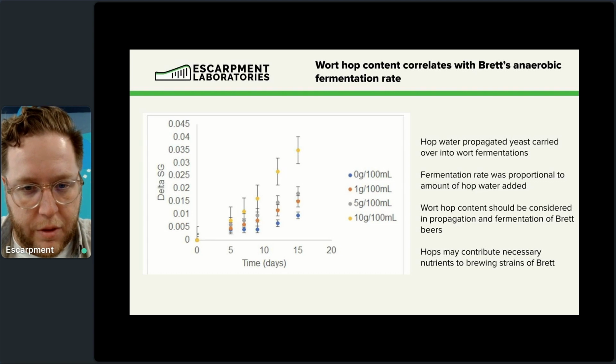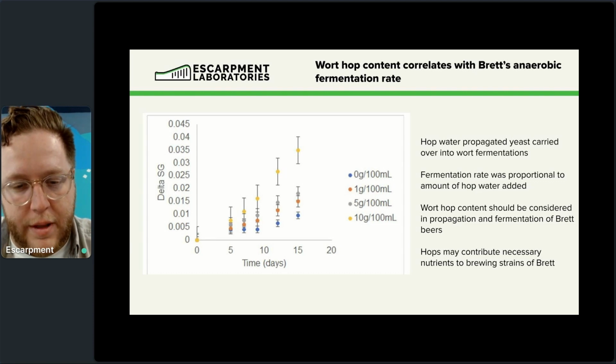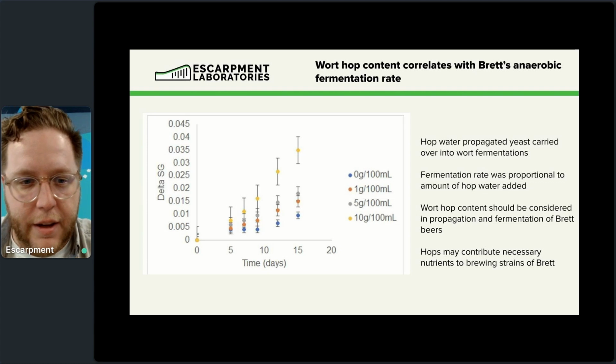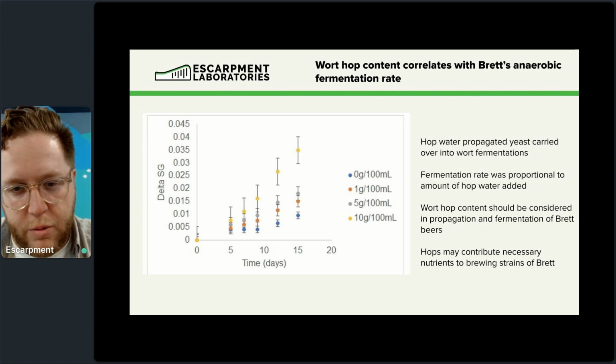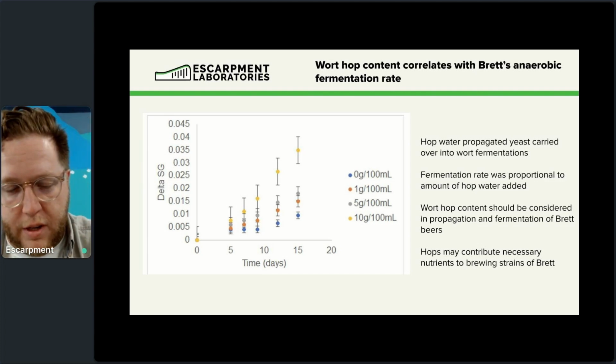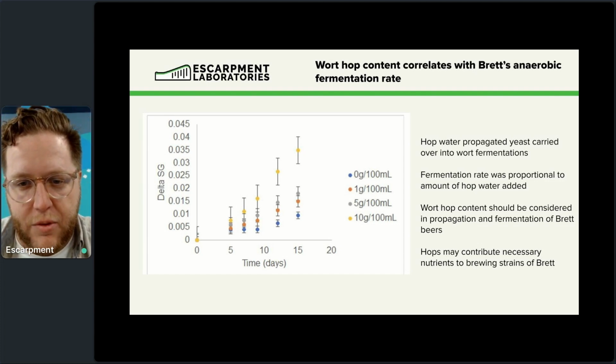A wort with no hops is going to likely ferment slower than a wort that is heavily hopped. So a Brett IPA is probably going to be easier to ferment than like a 5 IBU wort that's being used for a mixed ferment base that doesn't have a whole lot of hopping rate. So just something to keep in mind that you might be able to find a performance boost in an unexpected place like hops.